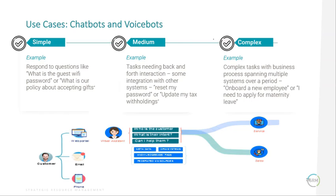And again, voice bots are most often used as an enhanced IVR. Rather than press 1 to get to this, press 2 to get to this, press 3 to get to this, which is very frustrating and annoying, you can implement a voice bot to say, what are you calling in about today? Then it can decipher what the person's calling about and get them to the right department.